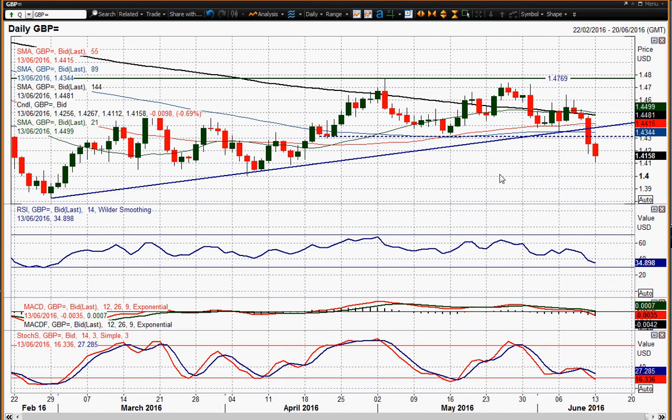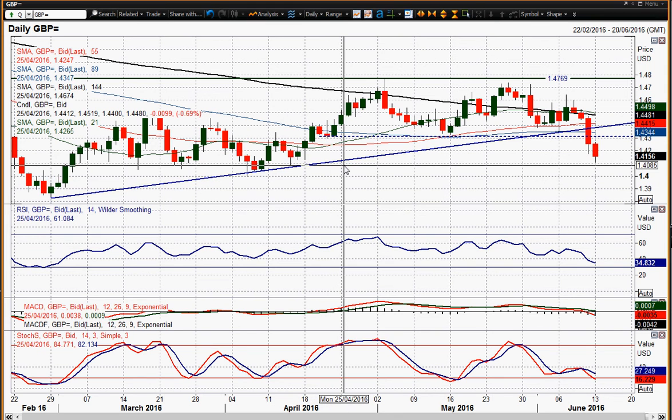So it's all looking rather as though we're going to be coming back to test this 40 big figure support area, 40 big figure up towards 40.80. Quite a lot of support from March, April, that could well be tested.